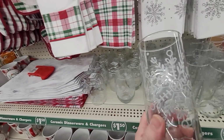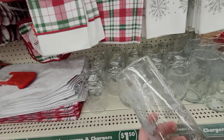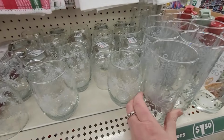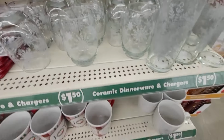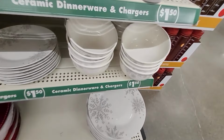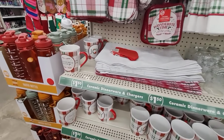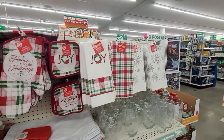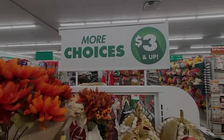I'm kind of looking around seeing what do I need, what do I want, what am I hoping for. There are a few things that are kind of out of my price range. I will be honest, even at the Dollar Tree, there are items that are not a dollar. And as you know, most items are $1.50 now. Some are still $1.25, but most are about $1.50 or higher.